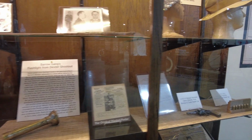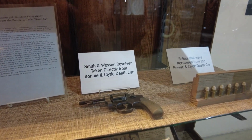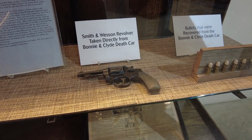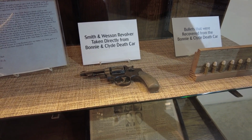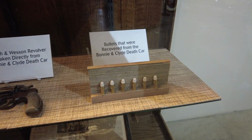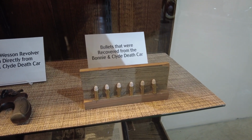Now for one of the coolest things here, I'm going to start down here. This is a Smith & Wesson revolver that was taken directly from the Bonnie and Clyde death car. Now there's an entire story for how these came to be in this museum. They all went up for public auction years ago, and I will post a video of the resident historian Tony explaining this.